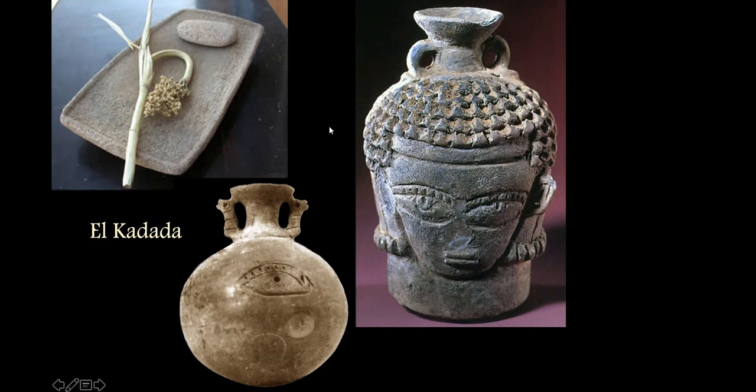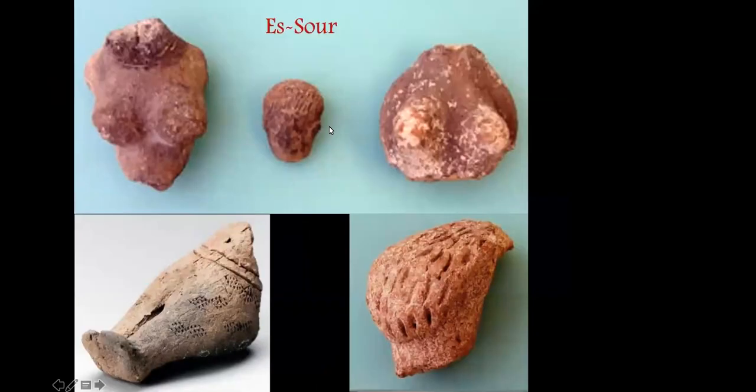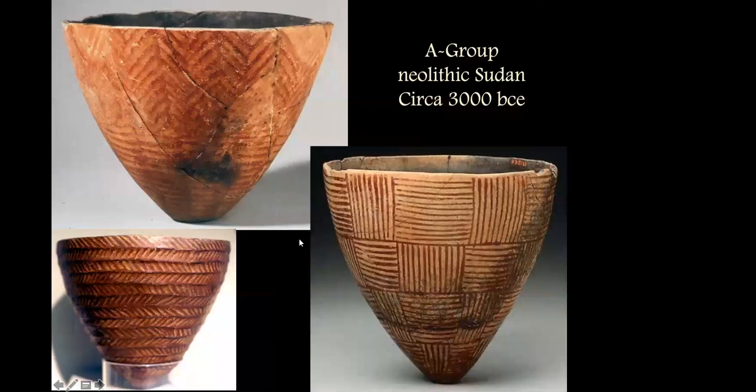I'm not sure about the dates. These could be much later. They're from the site of El-Kadada, but probably from the Meroitic period, maybe several thousand years later. And you do find little clay female figurines, which is characteristic of most of the Neolithic societies we see in Africa, Asia, Europe, very many parts of the Americas, and many of them broken, as you can see here, but a predominance of female figurines. Here's one of those backward-leaning seated women that we've been seeing, different style, broken, though we're just seeing fragments.